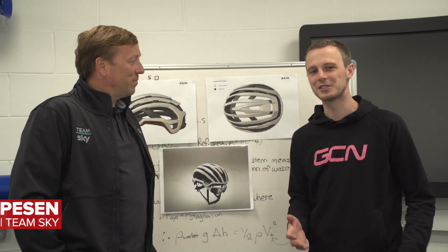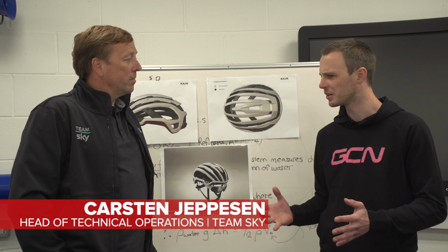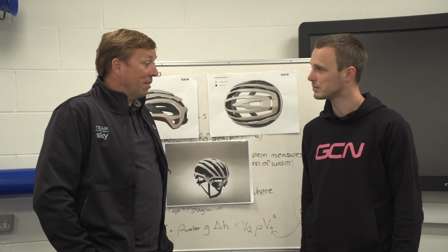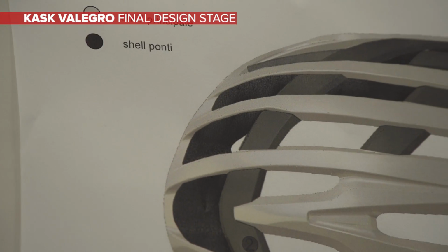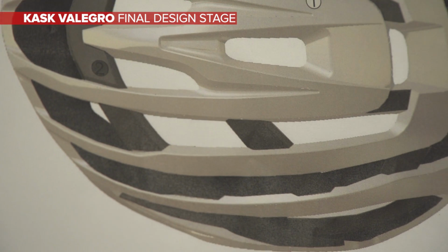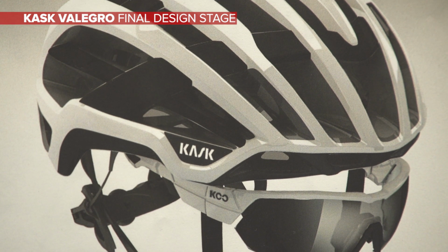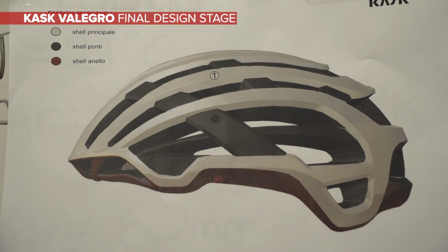So we're joined by Carsten Jefferson from Team Sky, who's had a big hand in the Kask Valegro project. Carsten, when did the project for this helmet start? We started talking about a light, really well ventilated helmet already in the Tour 2014. So really from that time on, the idea was there, and we spoke to our longtime partner Kask about what could we do, and we're looking at different things, and now finally we're getting there.